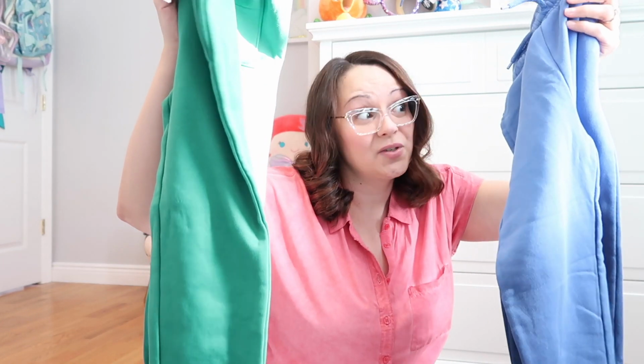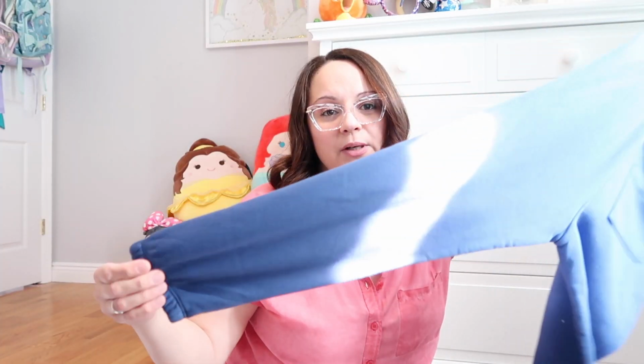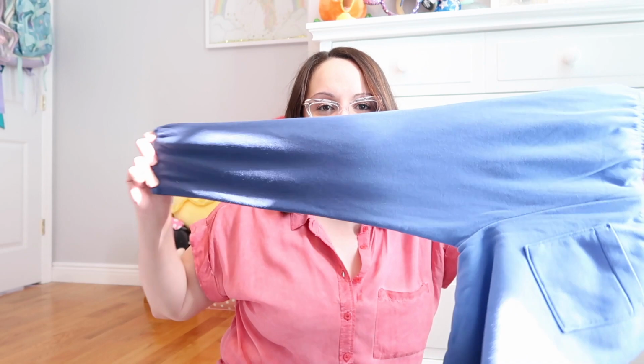These here are just basic joggers from The Gap. I did love the colors. I got them for the friends and family sale. So I picked these up in the green. The blue ones are pretty cool because they're almost like a dip dye. So the bottom is a little bit darker. See if you can see the transition there.